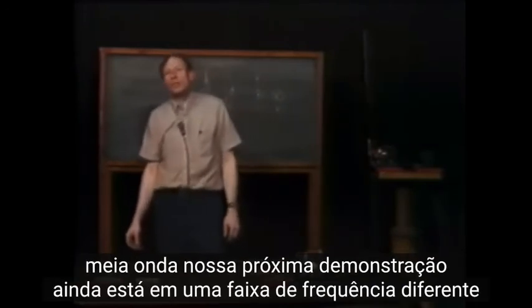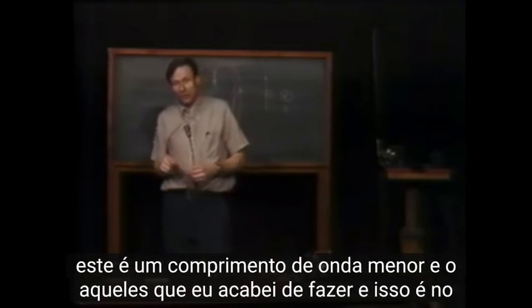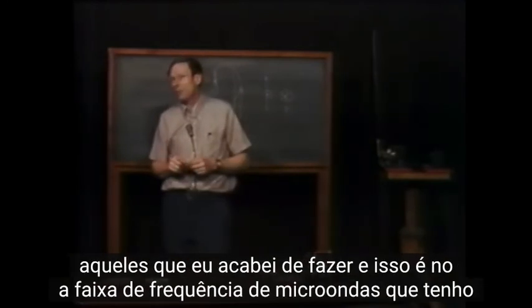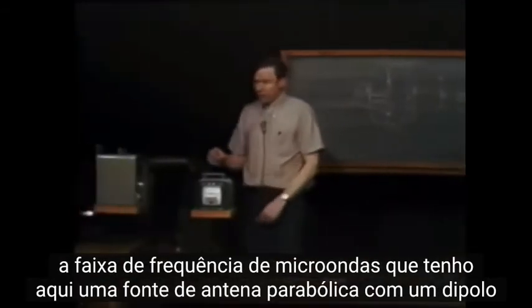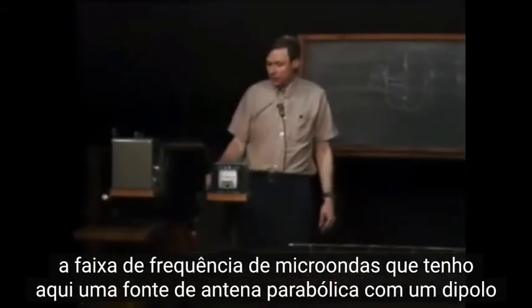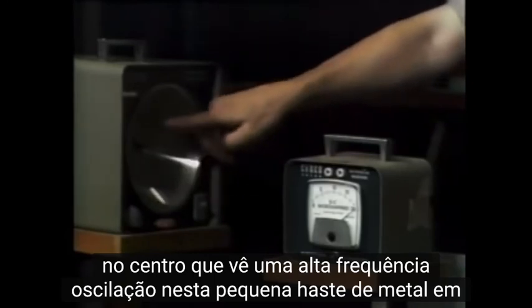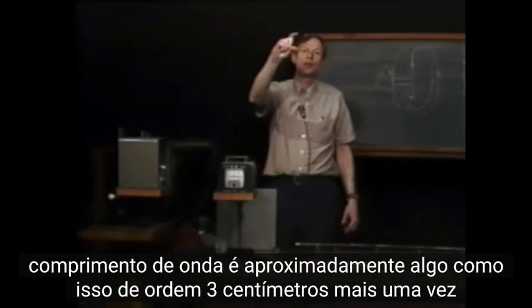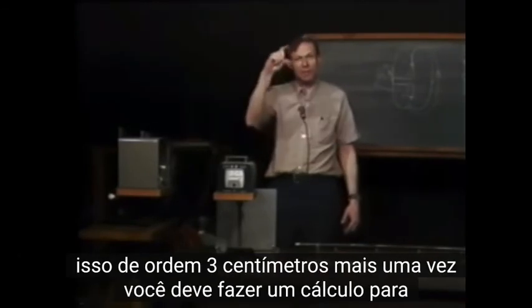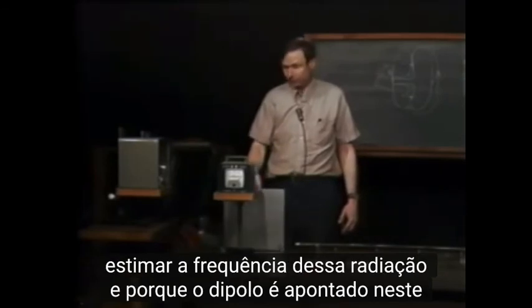Our next demonstration is in a different frequency range yet. This is a shorter wavelength than the ones that I've just done, and this is at the microwave frequency range. I have here a dish antenna source with a dipole in the center that sees a high frequency oscillation on this little metal rod in the center. So the characteristic wavelength is roughly something like this, of order 3 centimeters. Once again, you should make a calculation to estimate the frequency of this radiation.